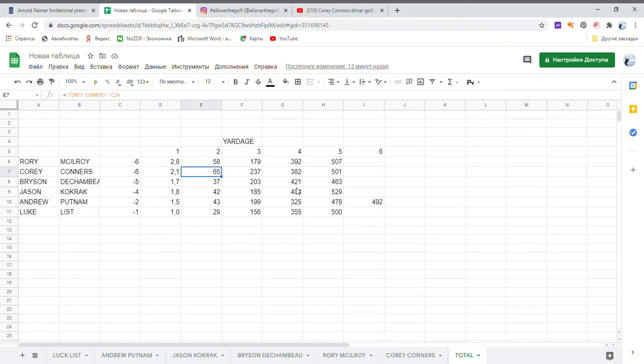But we can see that for the average distance for the two strokes, Corey Connors has a small advantage against Rory McIlroy, because for Rory the average distance was 58, and for Corey the distance was 65. Three strokes: the average distance for Rory McIlroy 179, for Corey Connors much longer, 237. They have approximately the same distance for the four strokes, 392, 382, and for five strokes, 507, 501. So there was no advantage for Corey from the longer distances, but there was an advantage in his component of the game exactly in the approaching when he made three strokes.